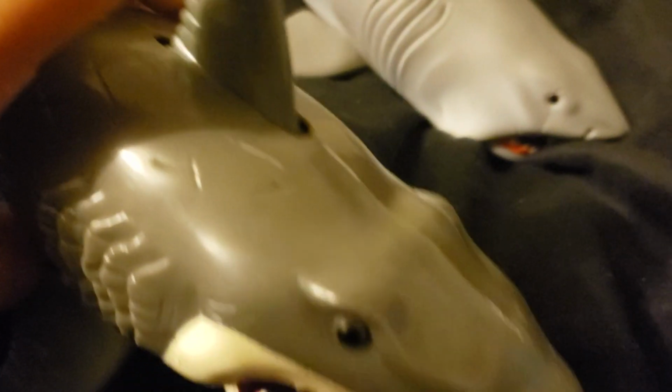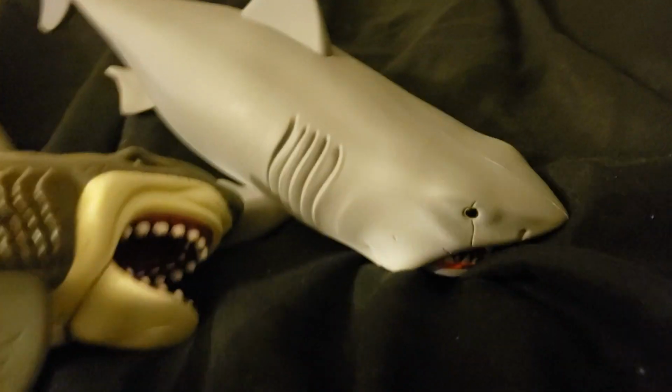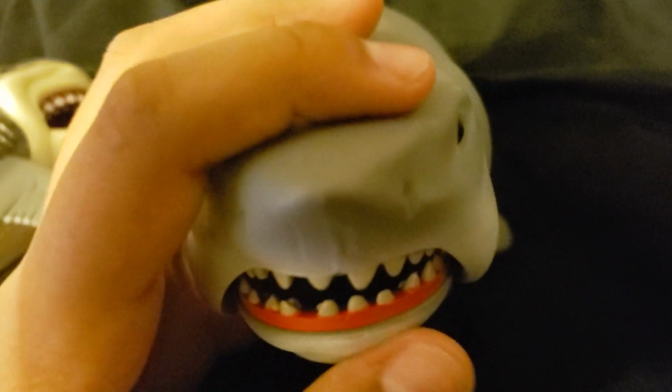But, it doesn't really fit. See? Stops right there. But this one, this is all hollow, so I could put anything in there. And it just comes back out, and it's really cool. Put, and you can see. It's really nice, it's all hollow inside. So, yeah, definitely gonna make videos, like 100% gonna make videos with this, because this thing is freaking amazing. I really like it.